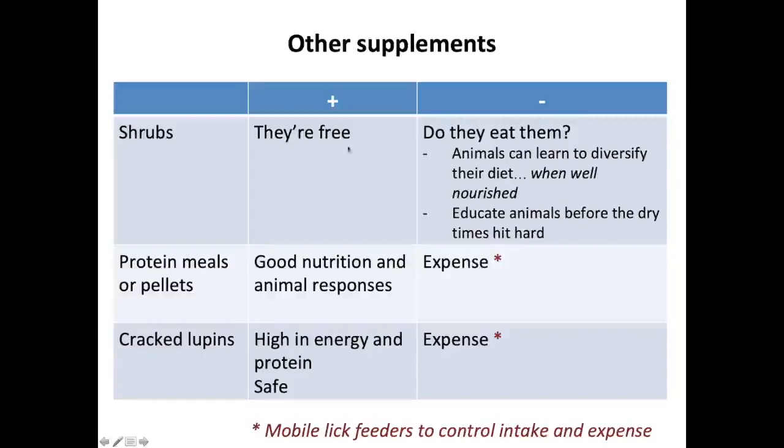The question quite often, though, is are the animals consuming them? And that's an interesting point in itself, and something I'd be happy to talk about at another time. But what are the management tools? And I think we have some at our disposal, very practical tools to educate animals to diversify their diet. Now, that's a particularly beneficial thing to do and easier to achieve when animals are well nourished.